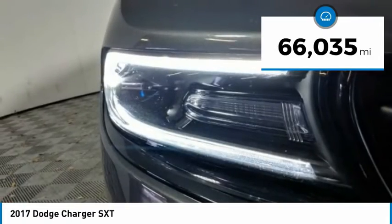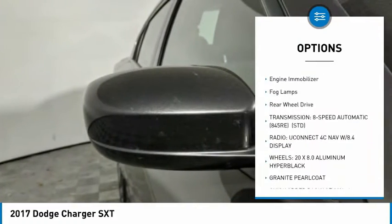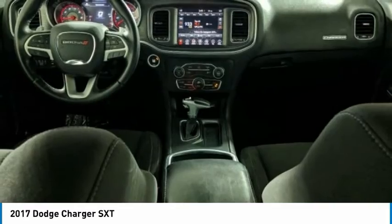Here are some of this vehicle's great options: heated mirrors, aluminum wheels, brake assist, traction control, stability control, daytime running lights, remote engine start, engine immobilizer, fog lamps, rear wheel drive.